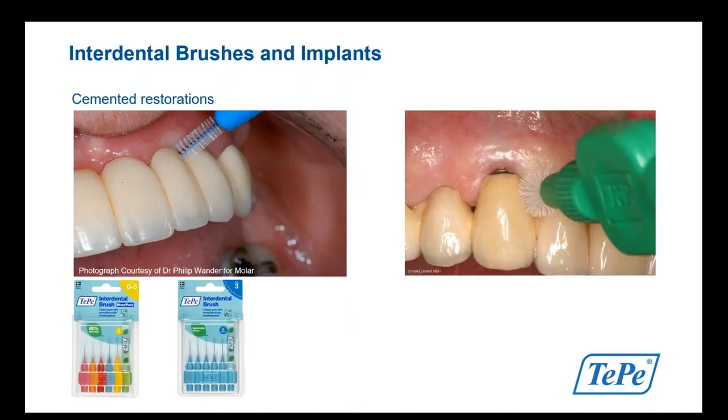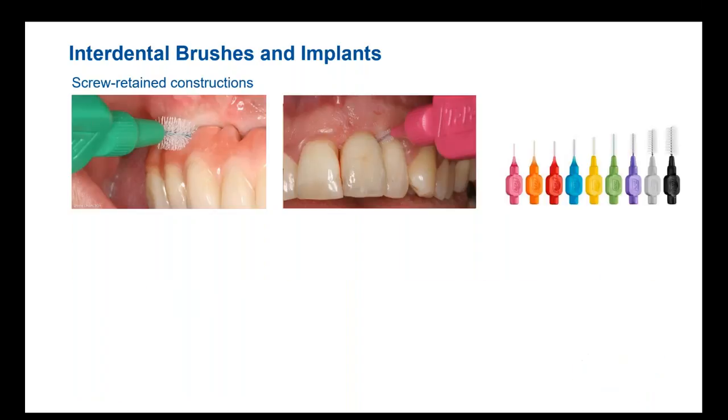Here, showing the interdental brushes cleaning the proximal area of implants. How to carry out optimal cleaning is obvious for us, but not for a patient. Many patients don't know how to use an interdental brush and feel insecure. And we need to practice a lot with our patients.